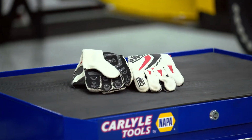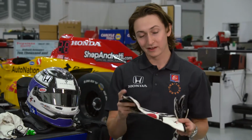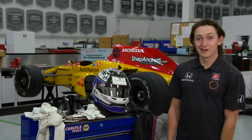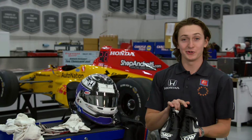One cool aspect is always the gloves. We wear these every time that we leave pit lane. These are fireproof as well. They protect our hands. Another item that's really important, much like you guys wear to school every single day, is our shoes.